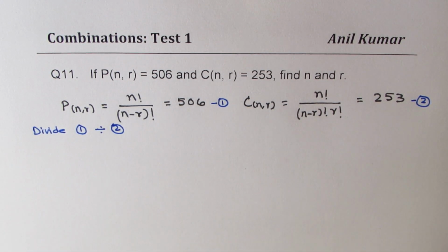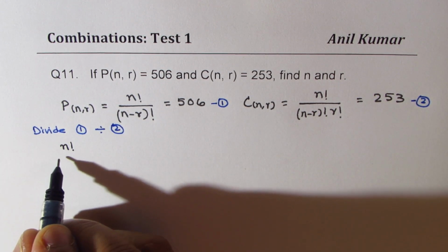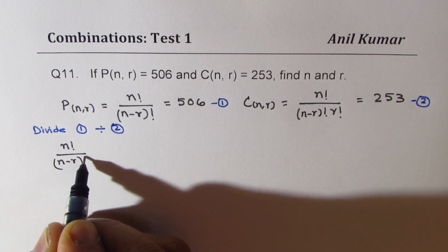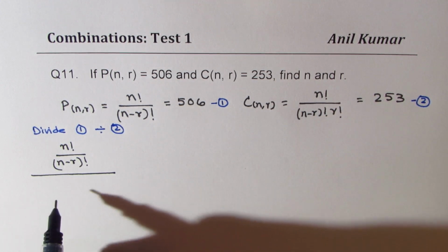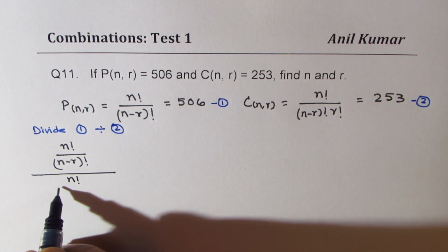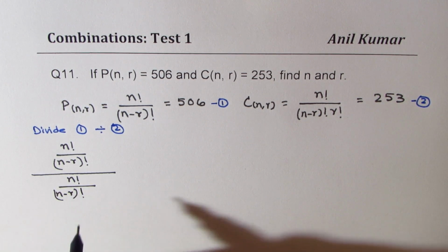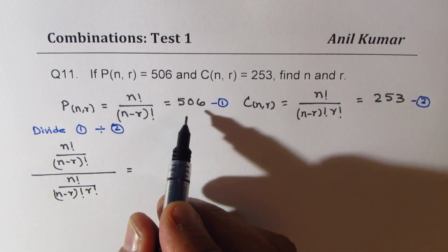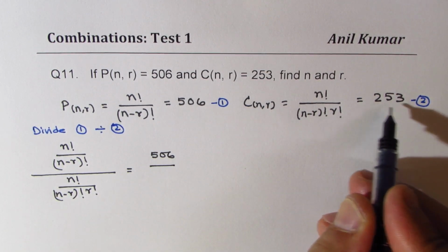So what we get here is n factorial divided by n minus r factorial. So we are dividing the whole thing by this term, which is n factorial divided by n minus r factorial times r factorial. And what we get is 506 over 253.